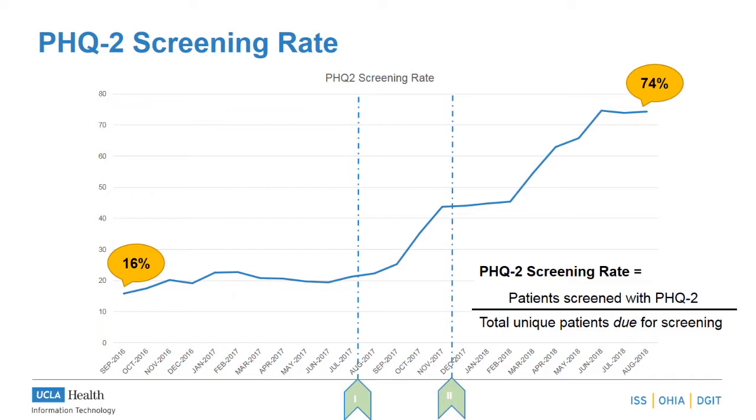You can see a small rise in the screening rate when the project was piloted in the 2 offices in August 2017, and then a further rise once the additional offices are onboarded. Our current screening rate has improved from the initial 16% to now 74% as of August 2018.